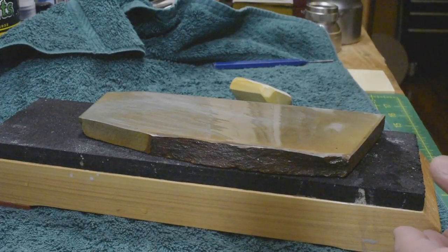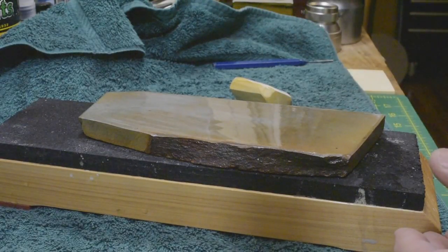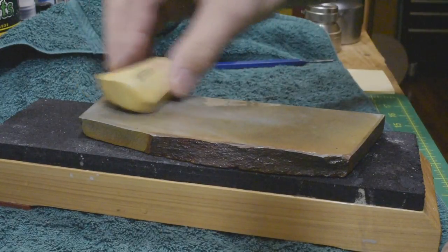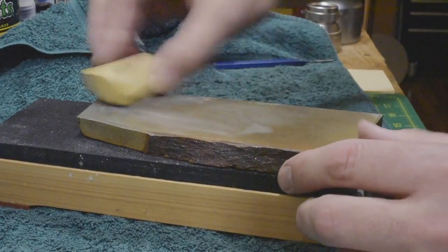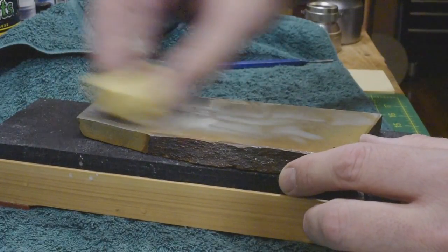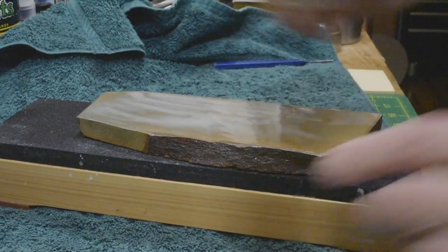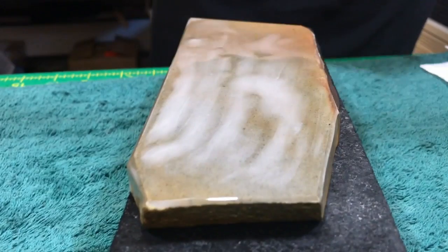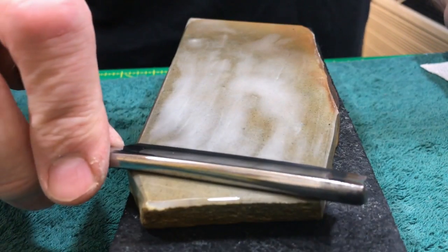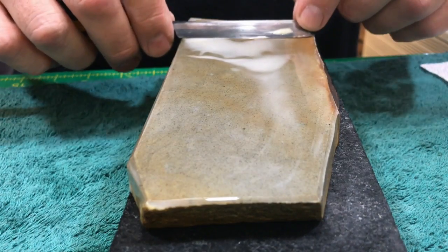Even though I don't know this stone like the back of my left hand, because I've only got a modicum of shaving honing time on it. I got some, and I can usually adjust on the fly pretty easily. The benefit of having done this a bazillion times. All right, let me just get a feel.